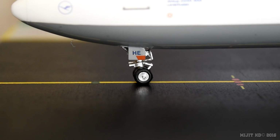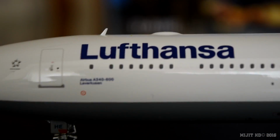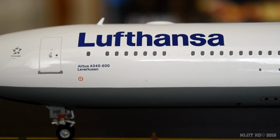Let's bring my camera down a little bit. There we go, that's better. Lufthansa titles, A340-600 and Leverkusen, which is the name of the aircraft. Leverkusen is a city in Germany, and they named only some of the A340-600s, but those with names are named after major cities like Stuttgart, and others that are there as well.